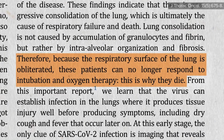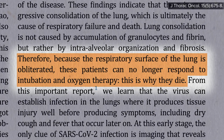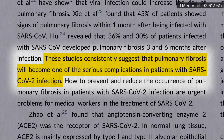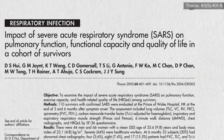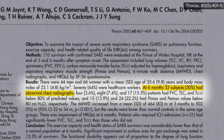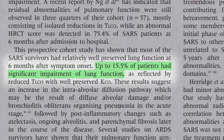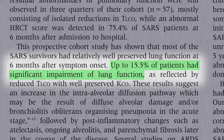On autopsy, the respiratory surface of the lung under a microscope appears obliterated by scar tissue. Pulmonary fibrosis, lung scarring, is expected to become one of the long-term complications among survivors of serious COVID-19 infection. A 6-month follow-up of SARS survivors found that about 1 in 3 showed evidence of scarring on X-ray, and up to 1 in 6 suffered a significant impairment in lung function.